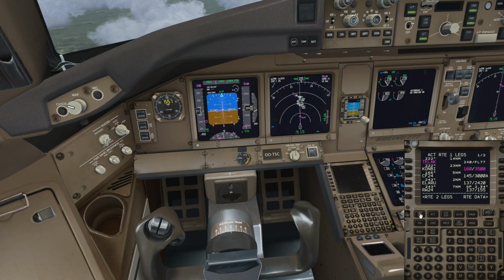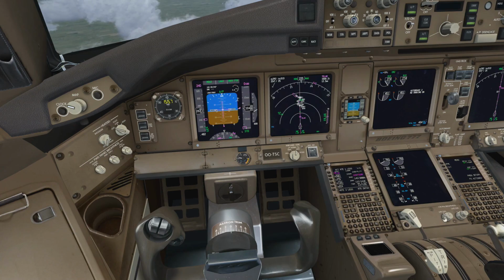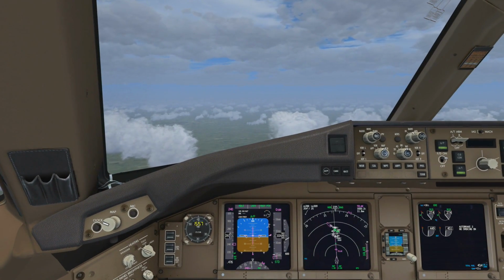Coming up on 10,000 feet. Let's go ahead and find our approach speed. Oh, it is still going to be 137? That's kind of shocking. It's usually a lot lower. At least a few knots lower.